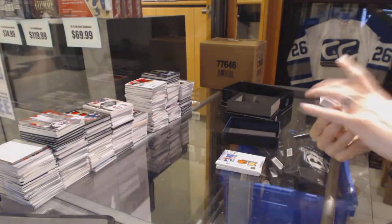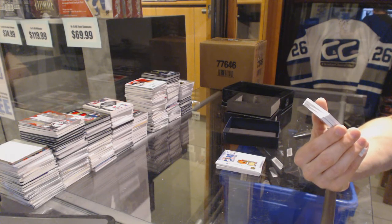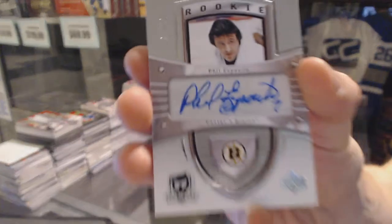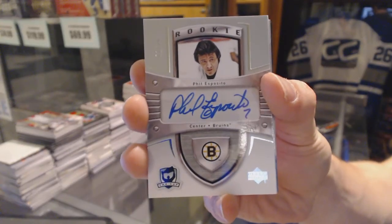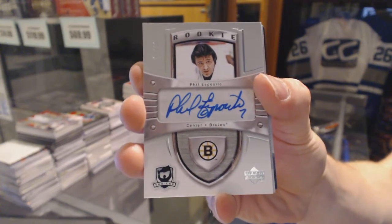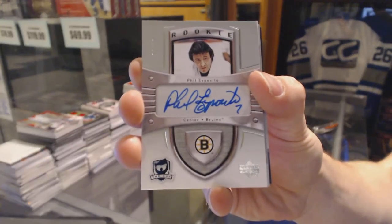Oh, sick. We've got an 05-06 Tribute autograph, numbered 1 of 10 for the Boston Bruins, Phil Esposito. 1 of 10 for the Boston Bruins, Phil Esposito.